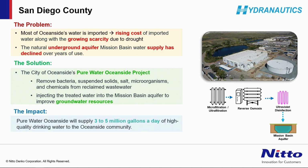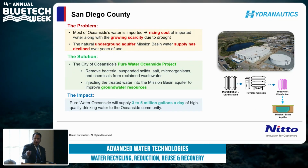And here the impact, again, is that it can supply between 3 to 5 million gallons a day of high quality drinking water to the Oceanside community. And obviously with this, they are also now trying to expand into different aspects of PFAS treatment and all this stuff, but that's where they started.